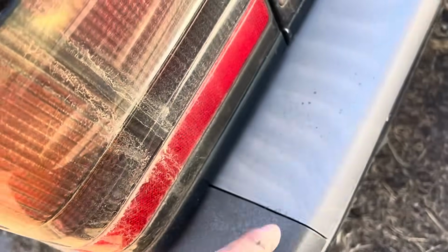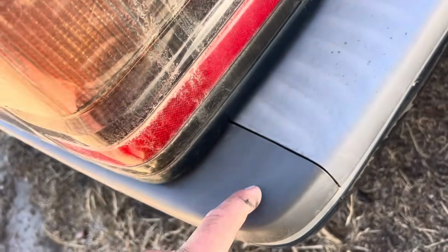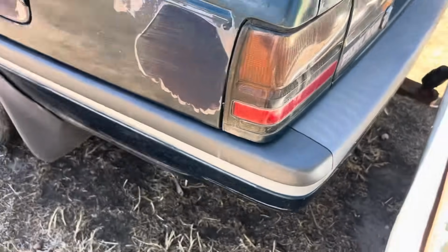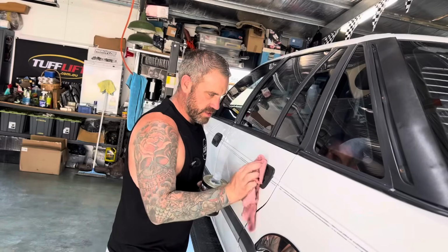Oh yeah, we can see right there, it's still good. So it's obviously dusty, but see how chalky and light that is, and then how nice and crisp that is. So same thing. So that's been sitting out here in the paddock. Look at the rest of the thing. Get the door handles while we're at it.